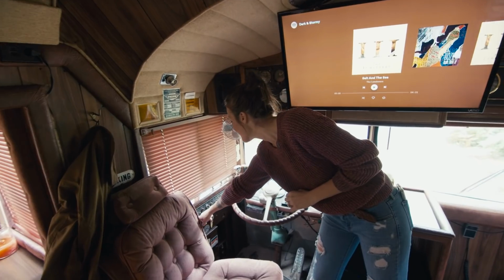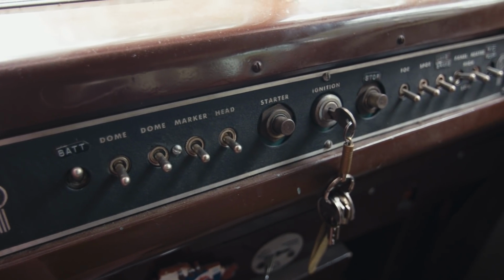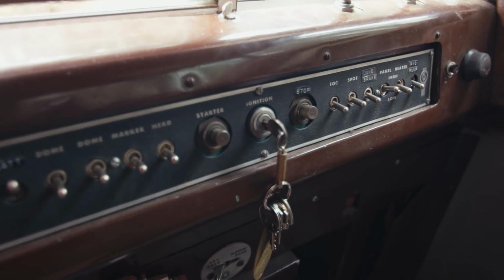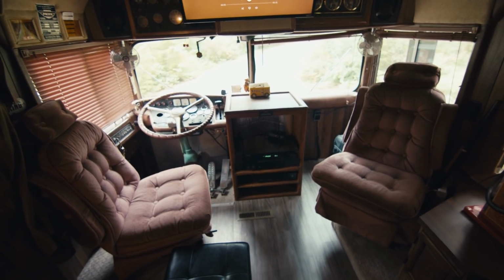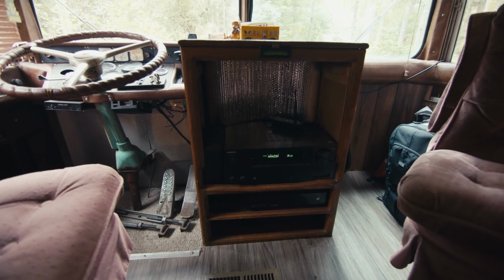Out here, there's our switch panel. So it's got our ignition, our starter, our stop, it has our marker lights. What else? And our Jake brake. Those are our driving seats. So these actually spin and lock into place when we're driving. Took out some of the older electronics and put in some newer stuff.